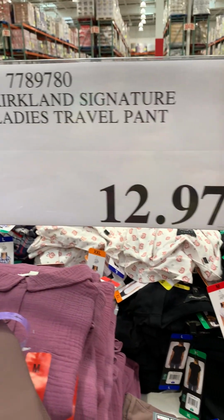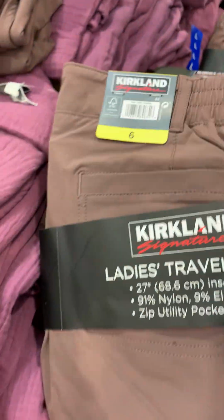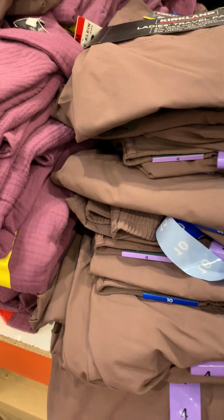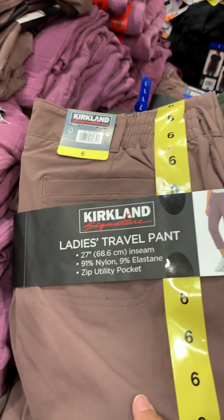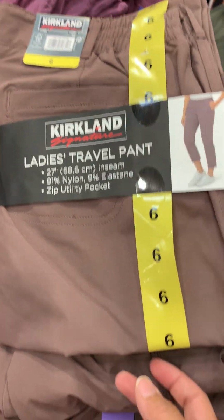The pants cost $12.97. These are pants right here. So they have a lot of Kirkland over here. Kirkland is a brand too. Your company is your brand. $12.97. So like I said, that's pads for the ladies, $12.97.